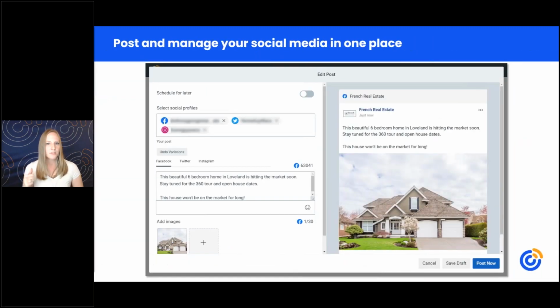Now, when it comes to social media, we've got a social posting feature that allows you to save time by managing your social media all from one place. And that's what we see here. It's really easy to post and schedule messages. You can schedule them to Facebook, Instagram, Twitter, and LinkedIn through this tool. You'll be able to schedule your posts, which you can see at the top of the screenshot there.